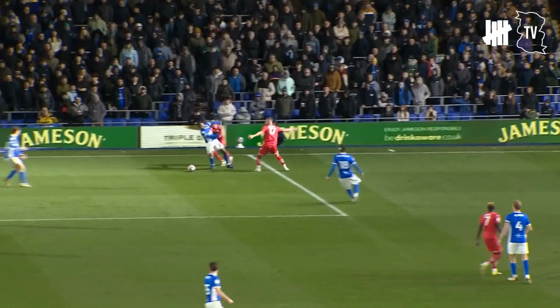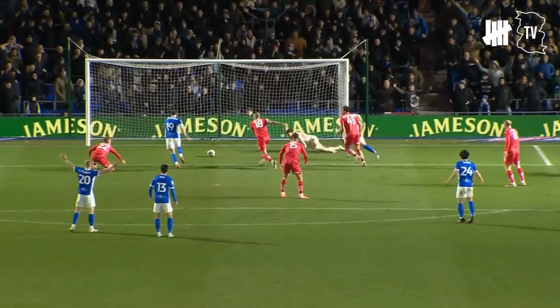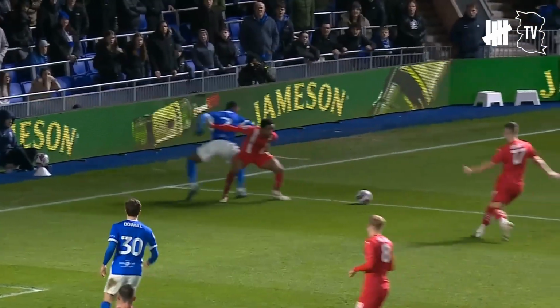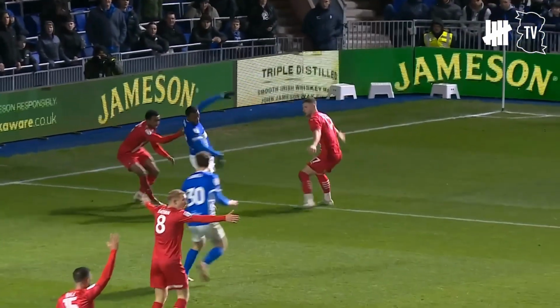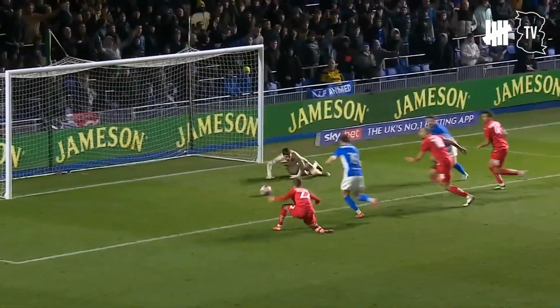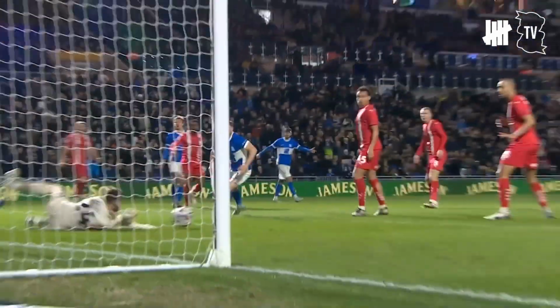Yeah, well, I'm just looking at that incident between Ethan Laird and Jaden Sweeney. And credit to the referee, because it's not a foul from Ethan. As much as Sweeney gets his body in, Ethan does a good job to just manipulate his body around and win it. I actually think it could have been a penalty. Jaden Sweeney grabs Ethan's shirt. Whether it's enough for Ethan to go down and it'd be a penalty.